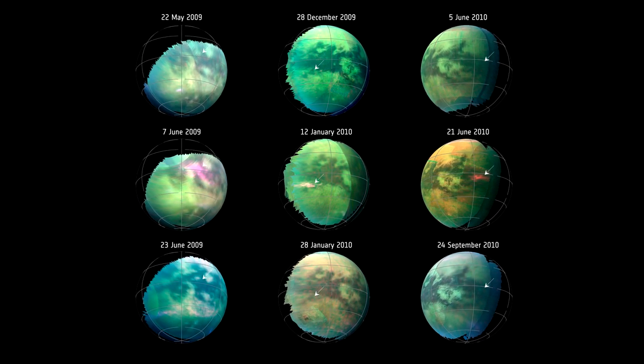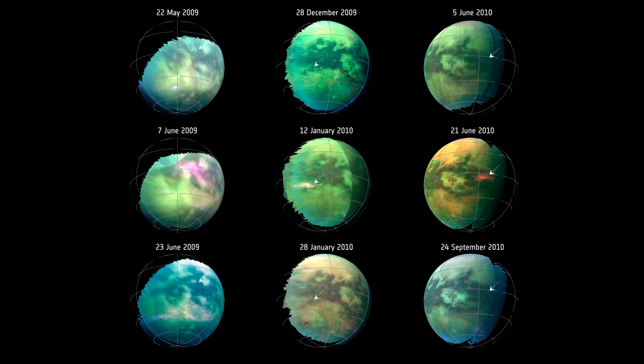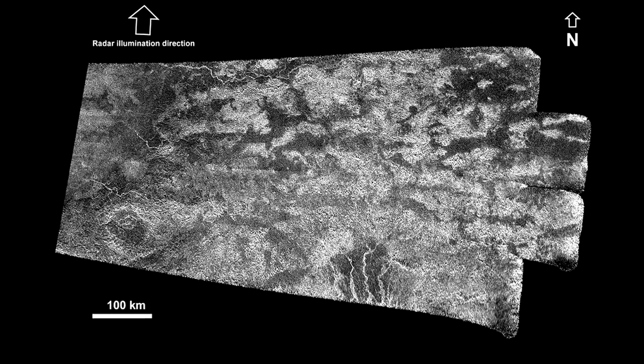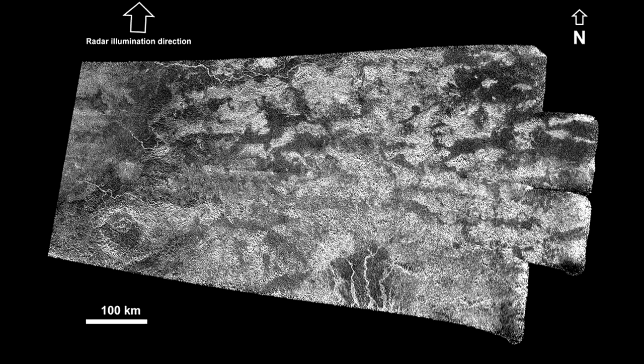There are several objects that look like impact craters, presumably filled with hydrocarbons. Many craters may have been buried under a layer of sediment or were quickly smoothed over by intense wind erosion. The surface of Titan in the temperate latitudes is less contrasting.